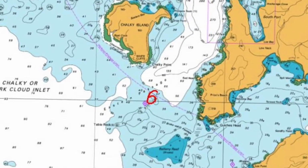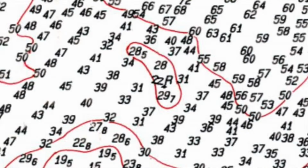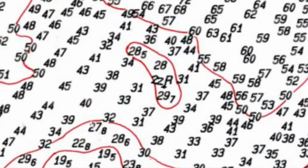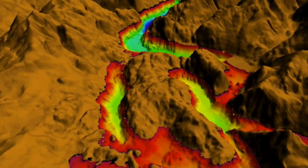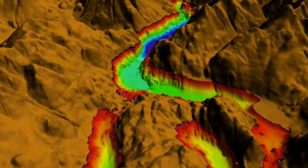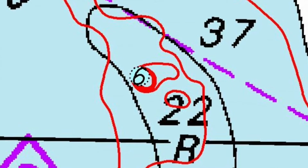The Chalky Preservation Inlet survey was last surveyed by the New Zealand Navy using traditional technology such as single beam Echosounder sonar. And this means that they're not actually insonifying the seafloor between the lines navigated with the survey ship. The benefit of the technology we're using is we're getting full seafloor coverage, and as a result of this new technology we're able to detect a charted feature 6 metres deep, which actually was positioned between the lines of sounding undertaken by the Navy 15 years ago.